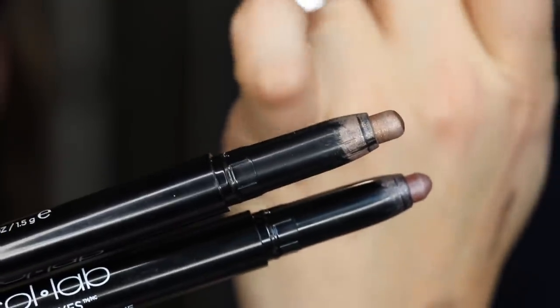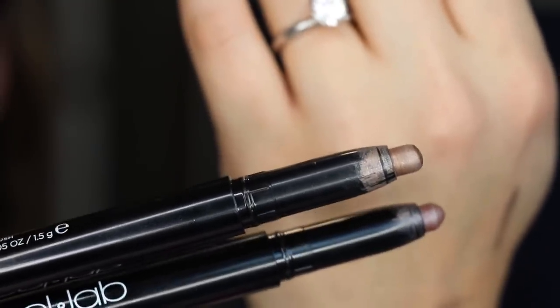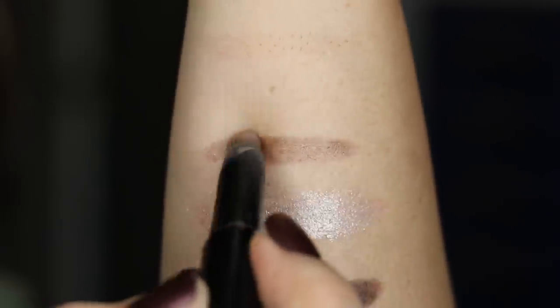Next up, I wanted these to work so bad. I really, really liked them, but they just couldn't make the wear time cut for me. They are the Collab Ultimate Eyes Cream Eye Color. I got 2 shades. I bought them from Sally Beauty, so the nice thing is I think there are 10 shades in the collection, all of which are pretty safe, toned down neutrals.